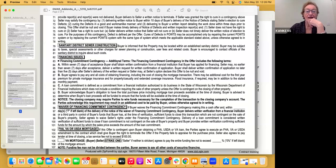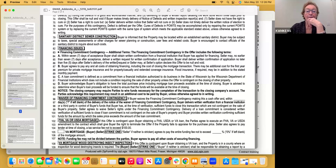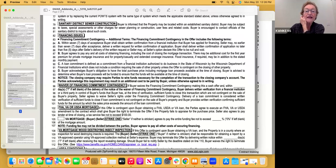So now we get to financing. The financing commitment contingency in the offer includes the following terms, so make sure that this is added on to that financing commitment contingency. Remember, that's a new phrase. It used to be financing contingency. Now it's the financing commitment, that you get a commitment to finance, and that's the contingency that must be given.